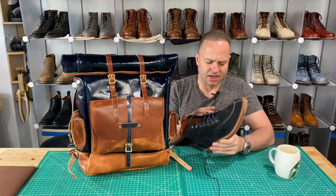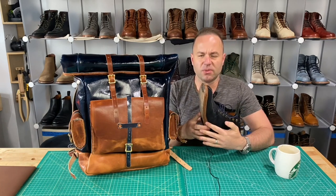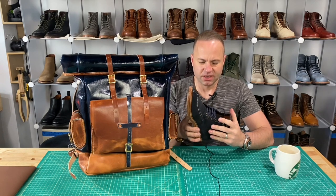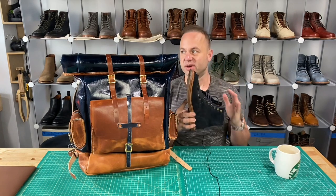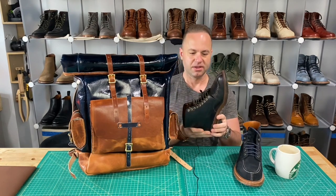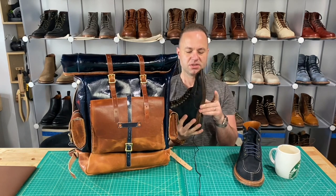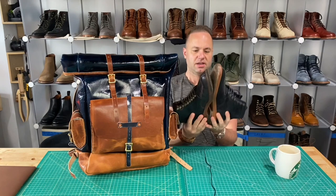Something about the navy against the natural just really helps you to appreciate the warmth of the natural leather against the dark, striking, cold color of the navy, if that makes any sense. I've always just loved that contrast. I have some Alden tanker boots like that too. All right, these are my Alden boots in navy chrome XL. And again, I just love the contrast between the natural sole and the navy chrome XL leather. Yeah, I always thought that was brilliant.